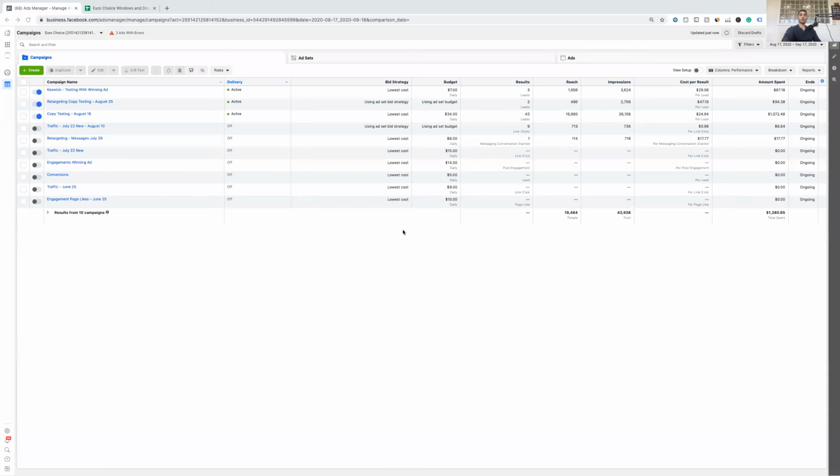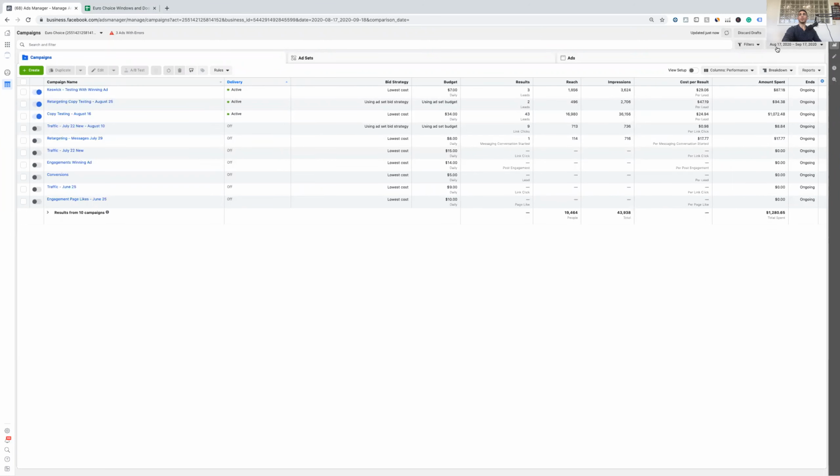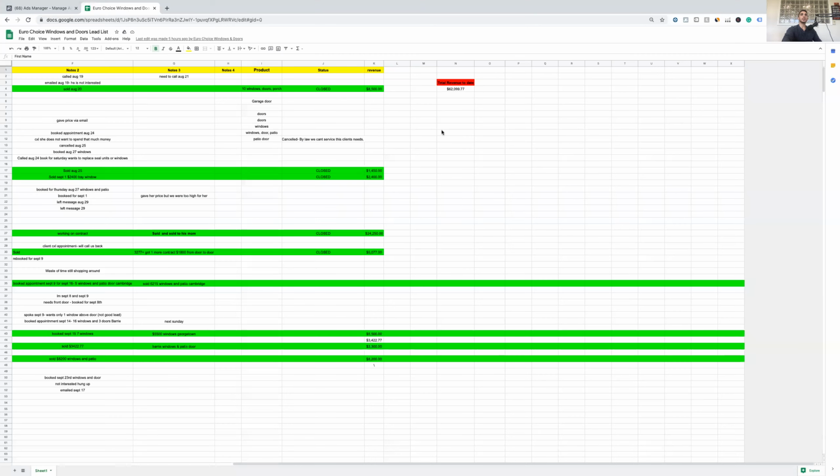And so what I am sharing here is their ad account. So I'm just going to refresh. As you can see in the top right, from August 17th to September 17th, we have an aggregate of, between messaging connections to leads, 49. And this is all their leads. They all auto-populate to this Google Sheets. They have closed $62,099 in sales. Okay, so let's jump right into it.